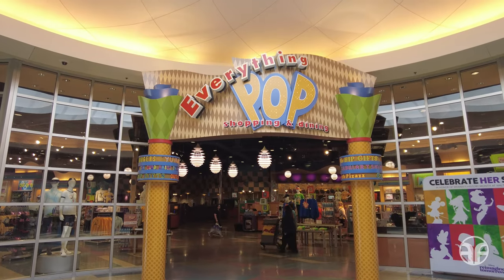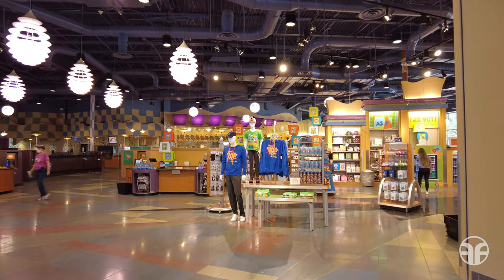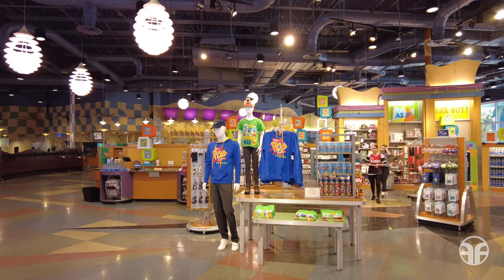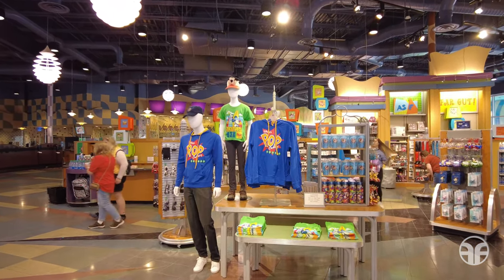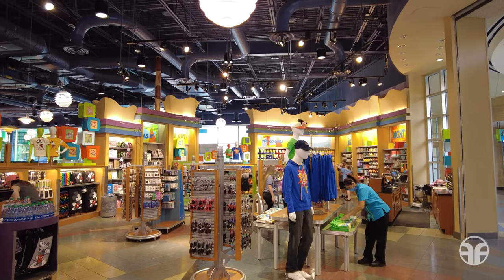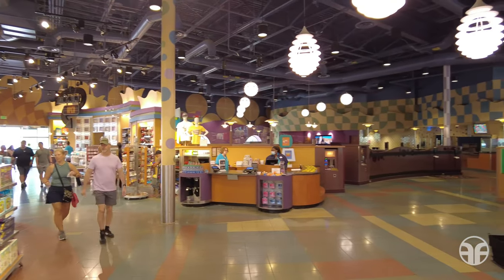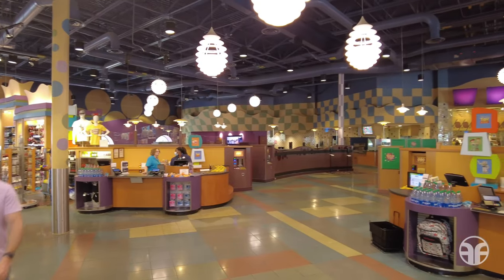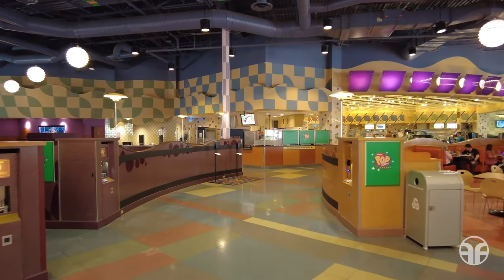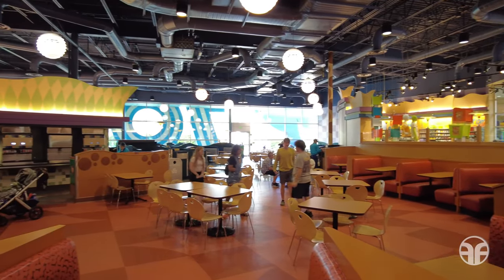Located near the arcade is Everything Pop, shopping and dining. This is where you can shop for Disney and hotel logo merchandise at this far out gift shop. That's a blast from the past. Here's a quick look at the interior dining area.